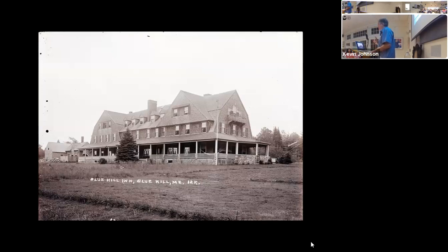Now this is different than the Blue Hill house, which is now the Blue Hill Inn. Right. This one, did this still exist? No. Burned down in the 30s something. Oh, it did.